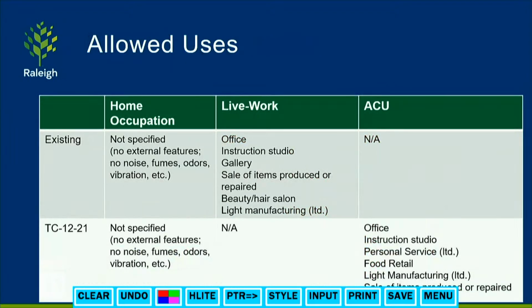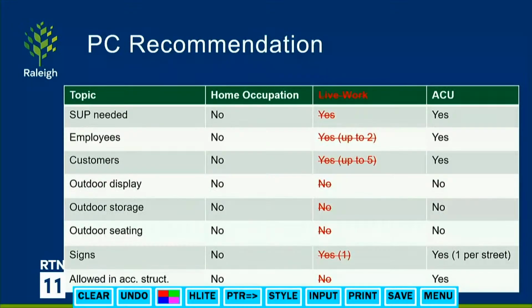Hang on. Yes. Can you go back there, Mr. Chairman, real fast to that? You want to let him get... he's going to come. I just want to make sure, so the PC recommendation is the middle, the red one, the live work? Yeah, well, basically what you see here is, the Planning Commission recommendation is what's in the column ACU, basically the Planning Commission's version. Recommendation. Okay, thank you.